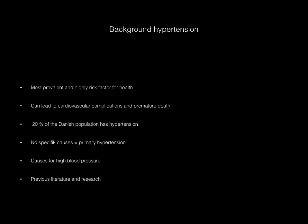Hypertension is one of the most prevalent and high risk factors for health in westernized and developed countries. It can lead to serious cardiovascular complications such as apoplexy and ischemic heart disease, and in the end, premature death. In Denmark, it is estimated that 20% of the population has hypertension, and in 90 to 95% of the cases, people with hypertension are treated non-specifically.